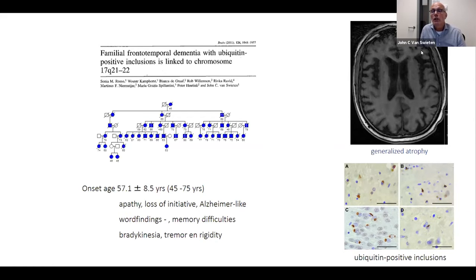And here you see also an MRI of one of our cases with a very generalized atrophy. So it was not strange that this family was initially described as familial Alzheimer's disease. And you need pathology to see that there are no plaques and tangles, but P62, ubiquitin or TDP positive inclusions in neurons. And here you can see cat eye inclusions, as I will show you in the next few slides.